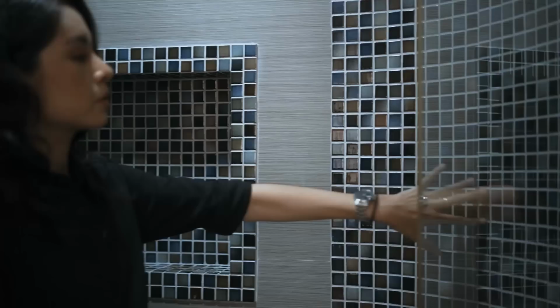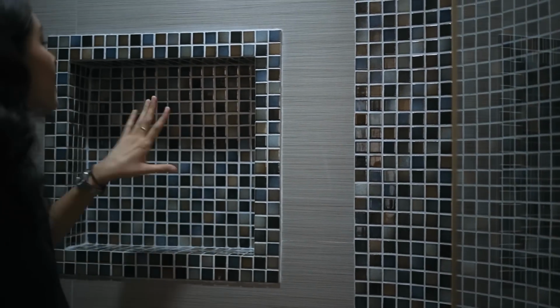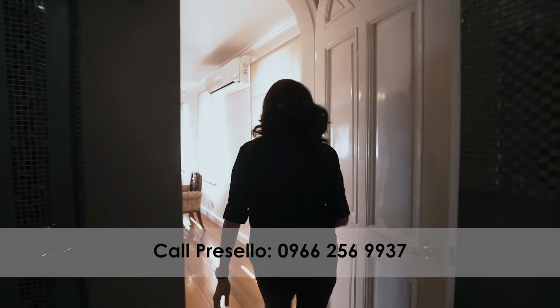You have this beautiful curved corner, which technically isn't a corner anymore, is it? And a niche with, again, that beautiful mosaic tile. Or tiles. Isa lang tile.